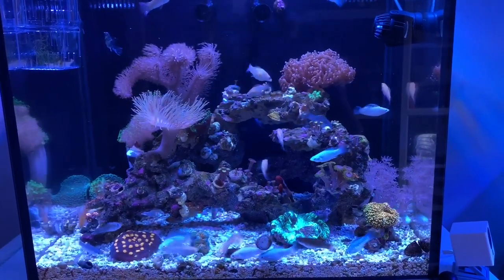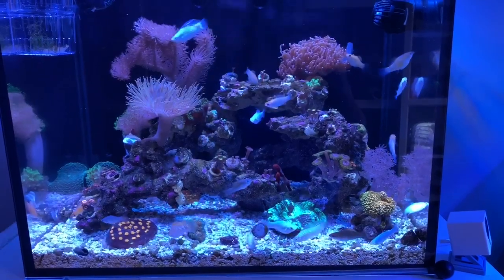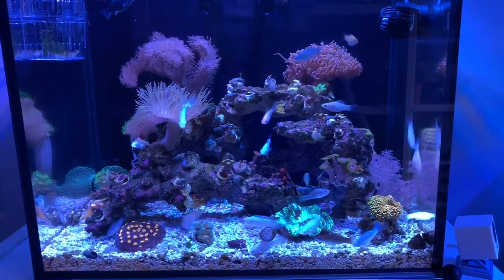So I still have a lot of work in front of me to stay on top of the water parameters in this tank, and I'll report back in a couple of months and let you know how it's going.